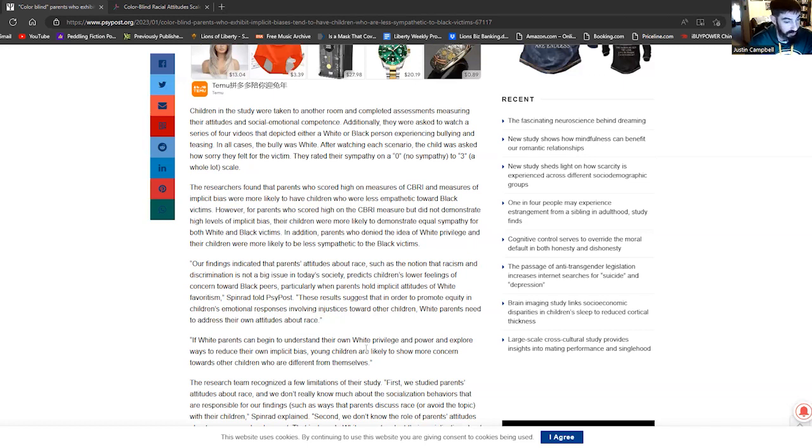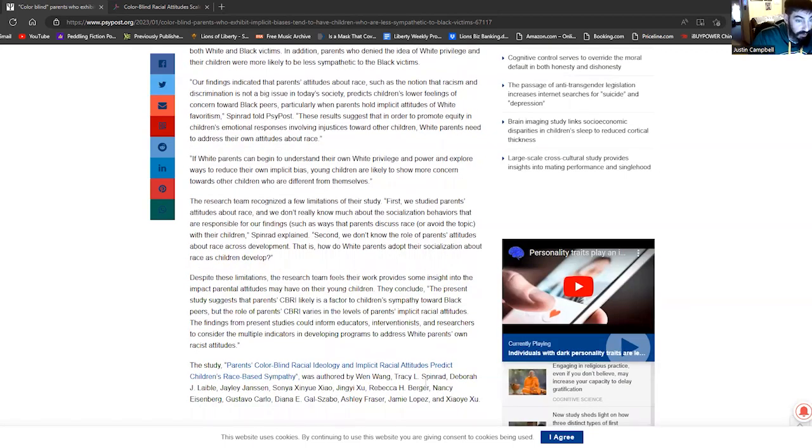First, we studied parents' attitudes about race, and we don't really know much about the socialization behaviors that are responsible for our findings, such as ways that parents discuss race or avoid the topic with their children, Spinard explained. Second, we don't know the role of parents' attitudes about race across development. That is, how do white parents adapt their socialization about race as children develop? Despite these limitations, the research team feels their work provides some insight into the impact parental attitudes may have on their young children. They conclude the present study suggests that parents' CBRI likely is a factor to children's sympathy towards black peers, but the role of parents' CBRI varies in the levels of parent implicit racial attitudes. The findings from present studies could inform educators, interventionists, and researchers to consider multiple indicators in developing programs to address white parents' own racist attitudes.